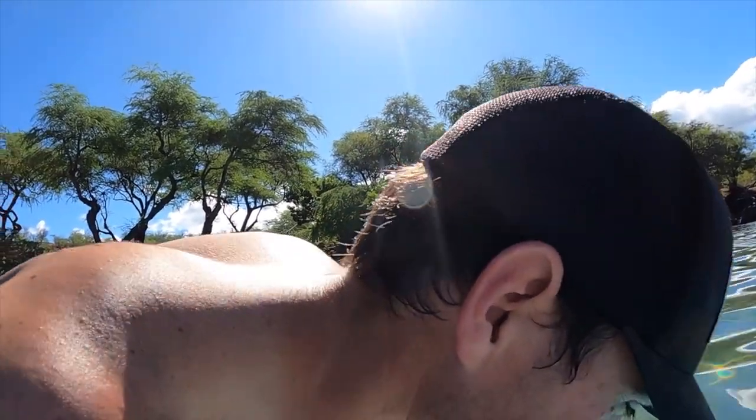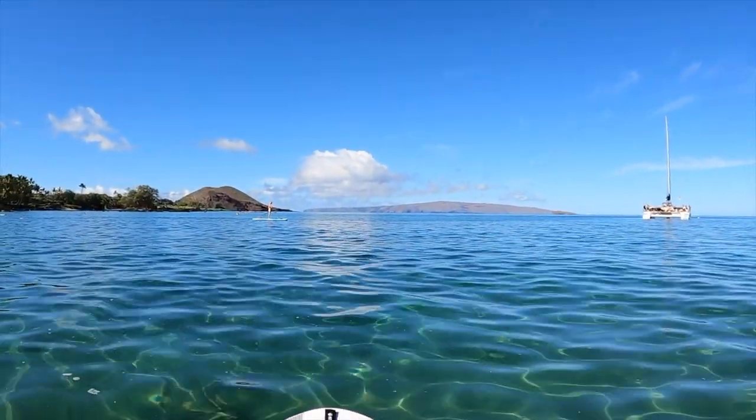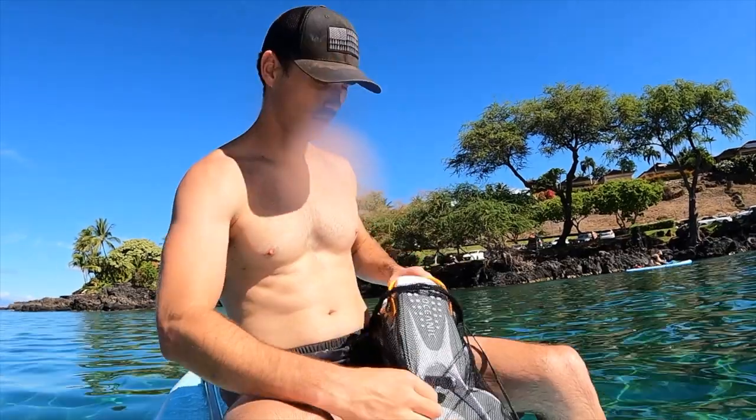Here we go. We're officially on the ocean on our paddle boards. So we picked this spot because we read online that it's extremely calm. As you can see, there's really no wind. And it's been so windy on Maui. There's some kind of rented boat tour. And there's a lot of people out scuba diving today, a lot of snorkeling. And this water is crystal clear.